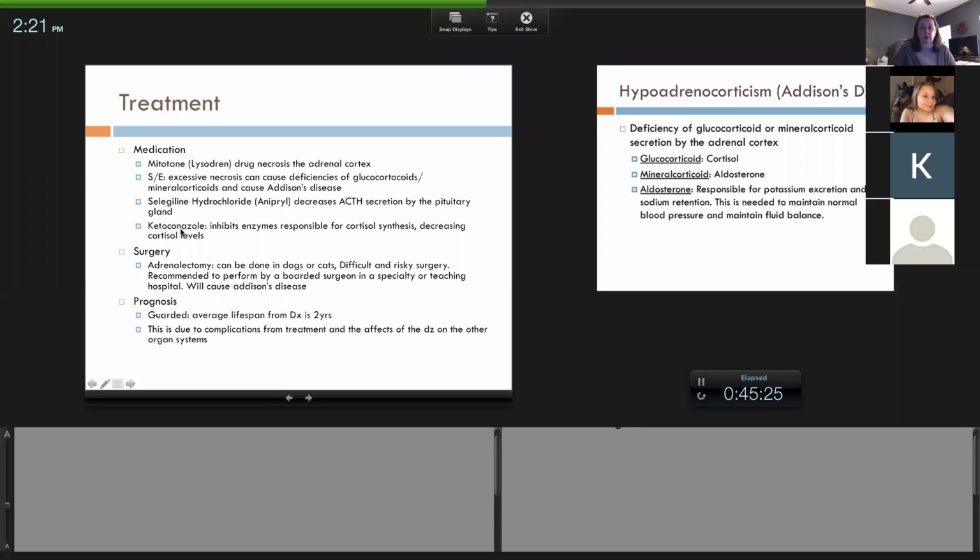Ketoconazole is a medication, and this one can actually inhibit the enzymes that help cortisol synthesis. If you inhibit those enzymes, naturally, you're going to decrease those levels. And again, once the doctor gets to the root cause of the Cushing's, then they can choose the appropriate medication. Cost can be a factor. I don't think Lysodren is very cheap, if I remember. Of course, I'm old. It's probably come down in price now, but it was fairly expensive.